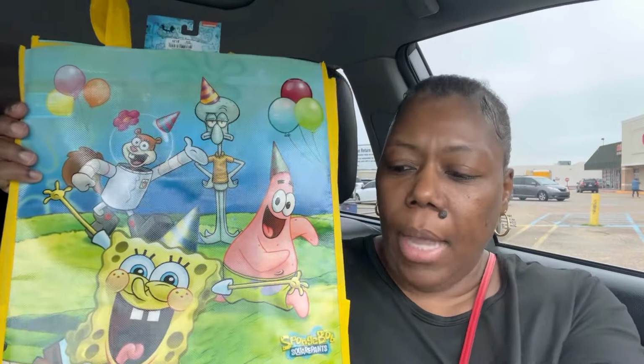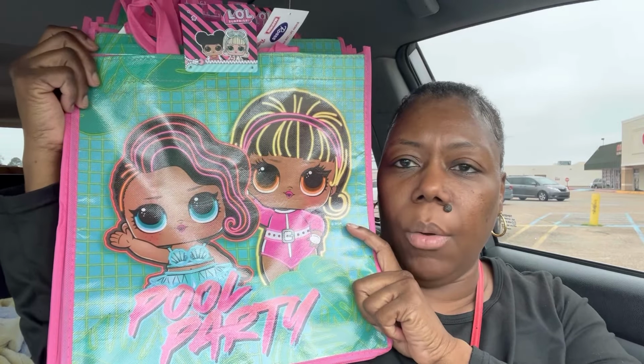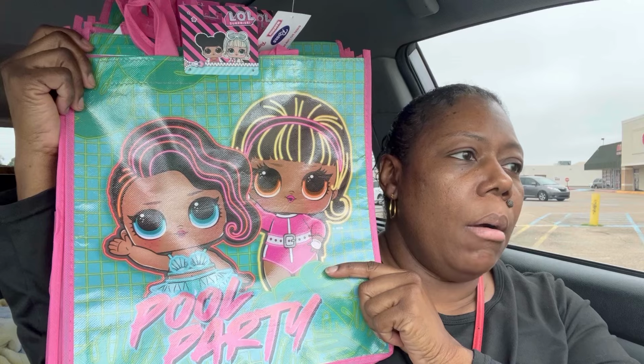Y'all know we use these bags for Easter. And these are some of the ones I did not have. SpongeBob. I got two SpongeBobs. I don't have any SpongeBob in my stockpile of bags to make baskets. I bought six of these. LOL. I don't have any LOL. I don't know if I've even seen LOL at Dollar Tree. That's normally where I get my bags from. I don't think I've ever seen any. If I have, I didn't grab it when they had them, I guess I should say.